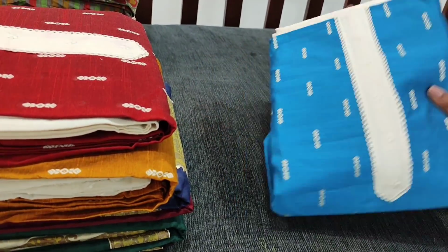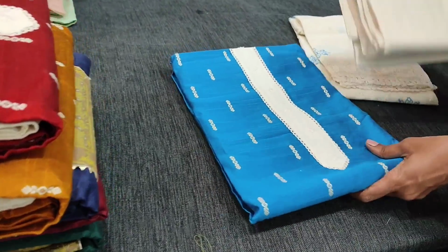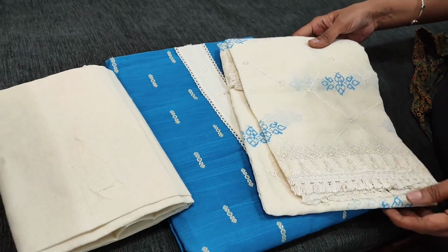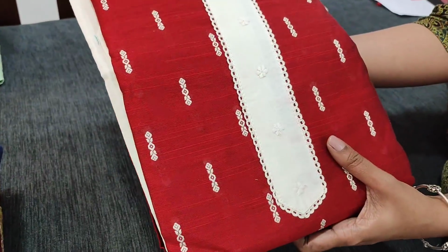Next color we have in light blue shade. The design is same as what we saw now in mossy green. So this is the bottom and this is the dupatta in pure soft mul cotton with block print concept and embroidery pattern. Next color is reddish maroon.